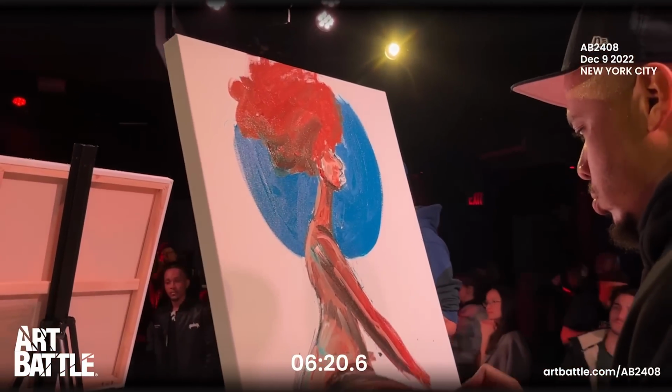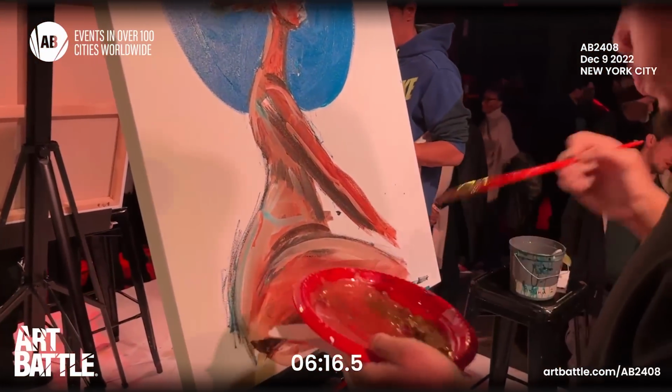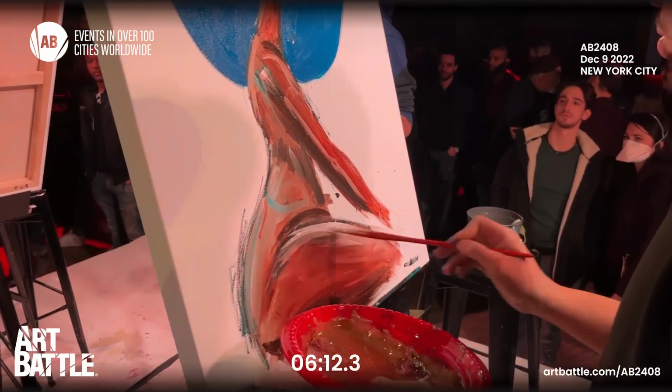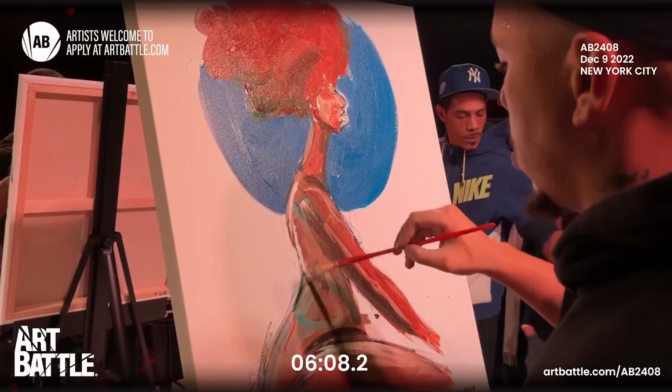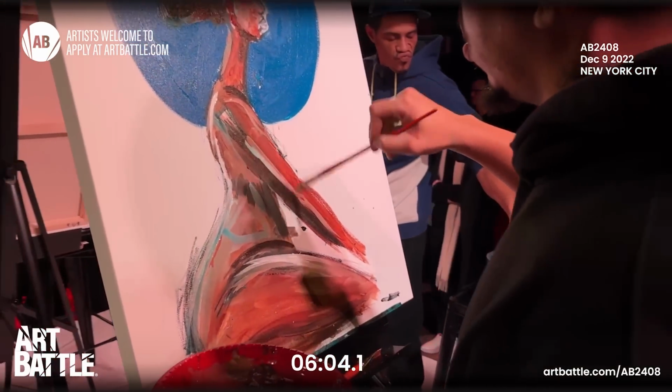And that is one of the major challenges of Art Battle, is seeing just the level of risk that these artists are taking. You really can go in with a plan, but then say you have 5 minutes left on the clock and you have an idea that you want to add. You don't have time really to fix it if it doesn't work out. So these artists really have to create with confidence, and I'm sure that John is feeling that right now.